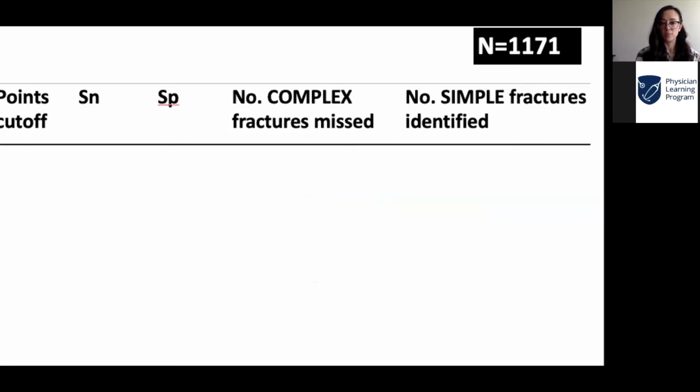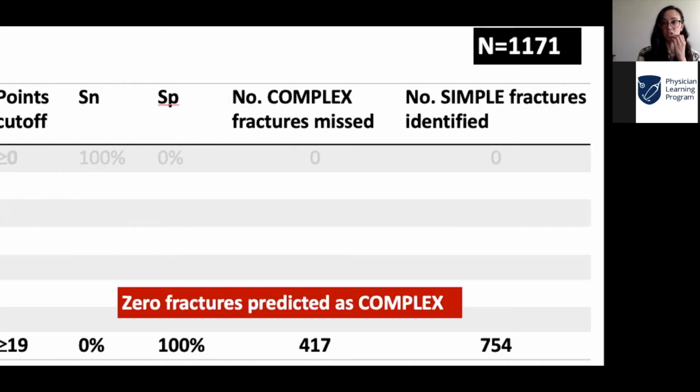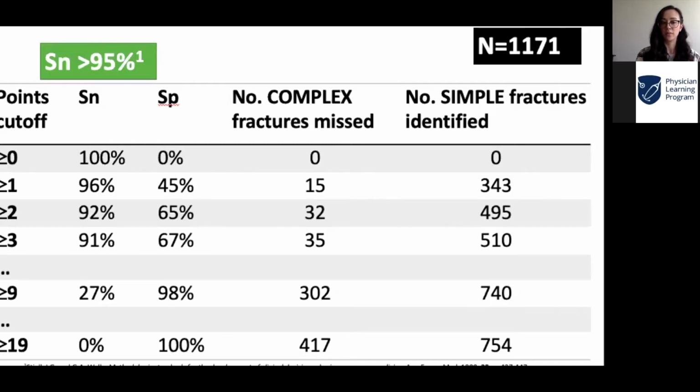So now the interesting part, how do you pick your cutoff? Well, the easiest way to pick your cutoff is actually to look at all of your different possible points cutoffs and then compare all the performance. So just for theory's sake, if you pick a points cutoff as 0, every single fracture is predicted as complex. And then the sensitivity of the model is 100%. On the other end, the extreme end of the spectrum, if you set the cutoff to the maximum number of points, so to 19 points, no fracture is predicted as complex, and the sensitivity drops down to 0%. And then here's our model performance for some selected other points cutoffs. So that gives you an idea of how our model performs at these different cutoffs, but kind of still leaves you with the question, how do you pick your cutoff?